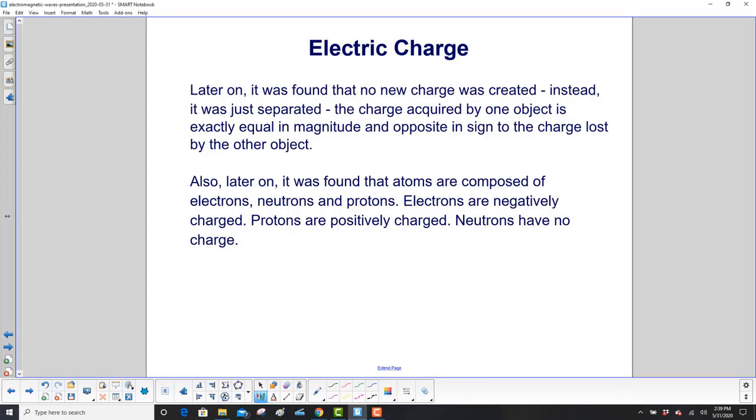Later on, it was found that no new charge was created. Instead, it was just separated. The charge acquired by one object is exactly equal in magnitude and opposite in sign to the charge lost by the other object. Also, later on, it was found that atoms are composed of electrons, neutrons, and protons. Electrons are negatively charged. Protons are positively charged. Neutrons have no charge at all.